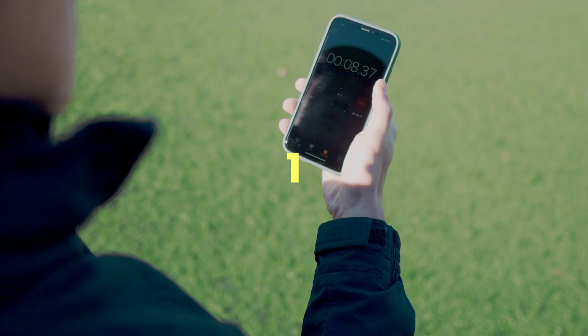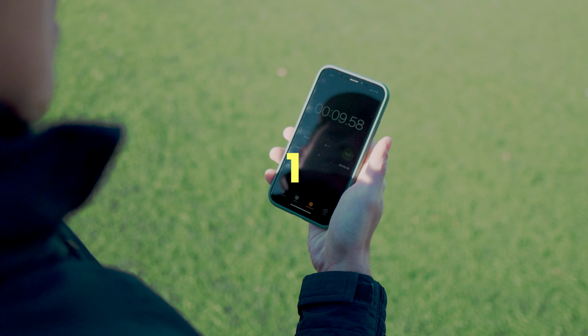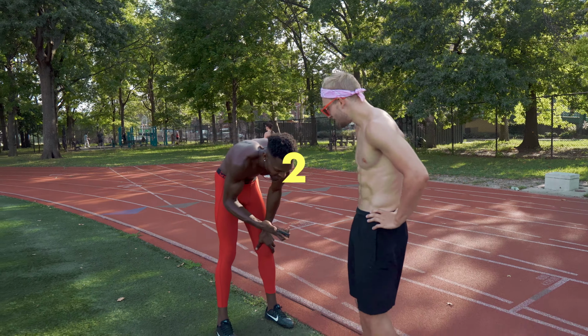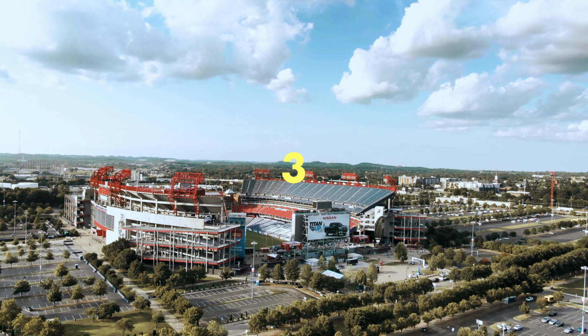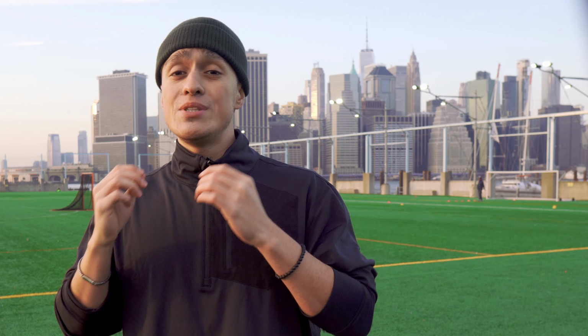One, you have a really good coach or training partner who consistently times your sprints. Two, you're doing tempo runs, in which case you can hold a stopwatch in your hand to somewhat accurately time yourself. Three, you're frequently competing in races and getting timed electronically on a regular basis. Apart from this, chances are you won't have external objective feedback during the vast majority of your sprint training.